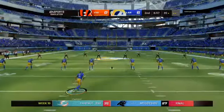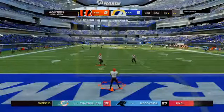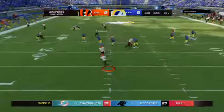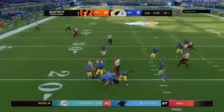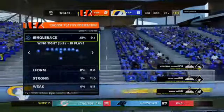Yeah, what a sequence there, and a nice one for them. They forced the interception, put together a little drive, and then come away with 3 points. Nothing to it, partner. Just do it. And the decision to come out of the end zone is going to cost him 5 yards as he's taken down right at the 20.